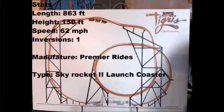Stats: length 863 feet of track. Height 150 feet. Speed 62 miles per hour. Has one inversion, and of course that's the barrel roll on top, as you can see. Manufacturer, Premier Rides, and of course it is a Skyrocket 2 coaster.